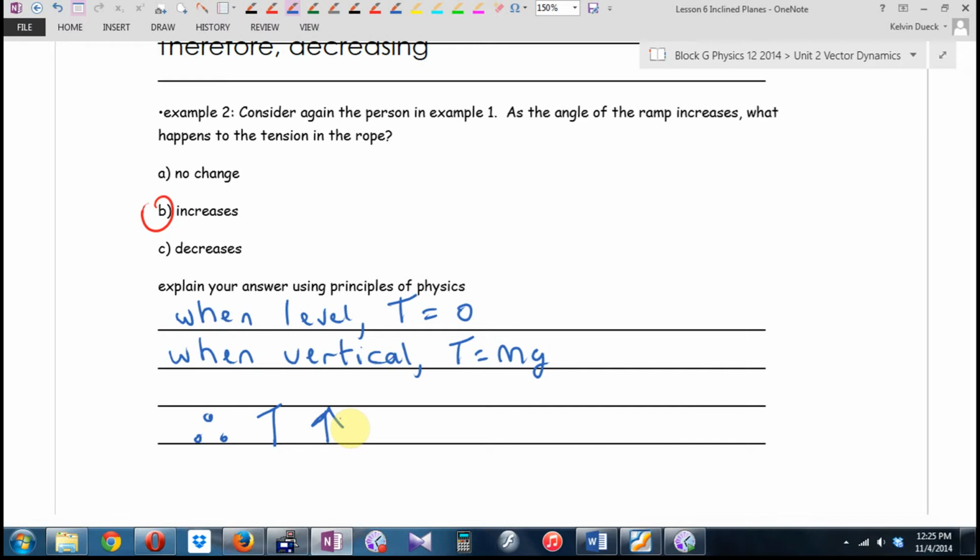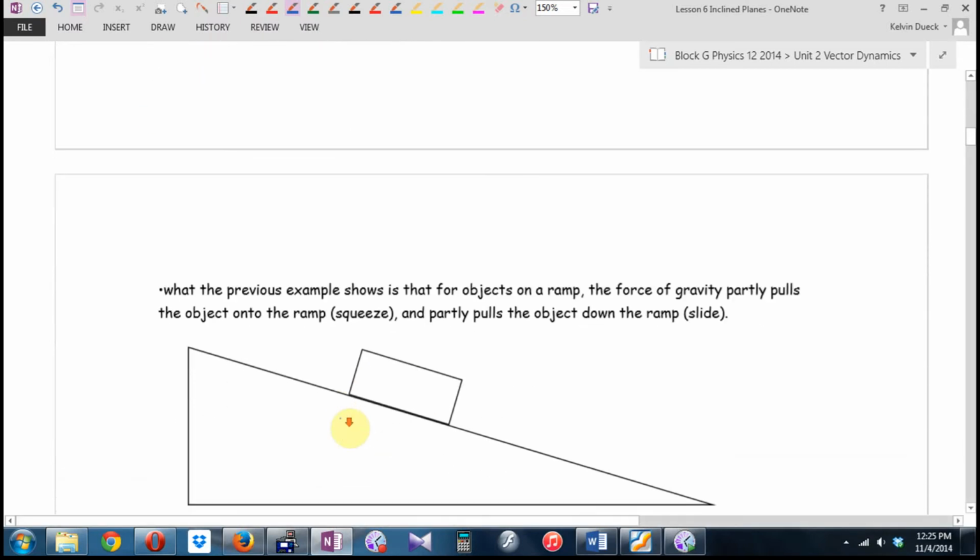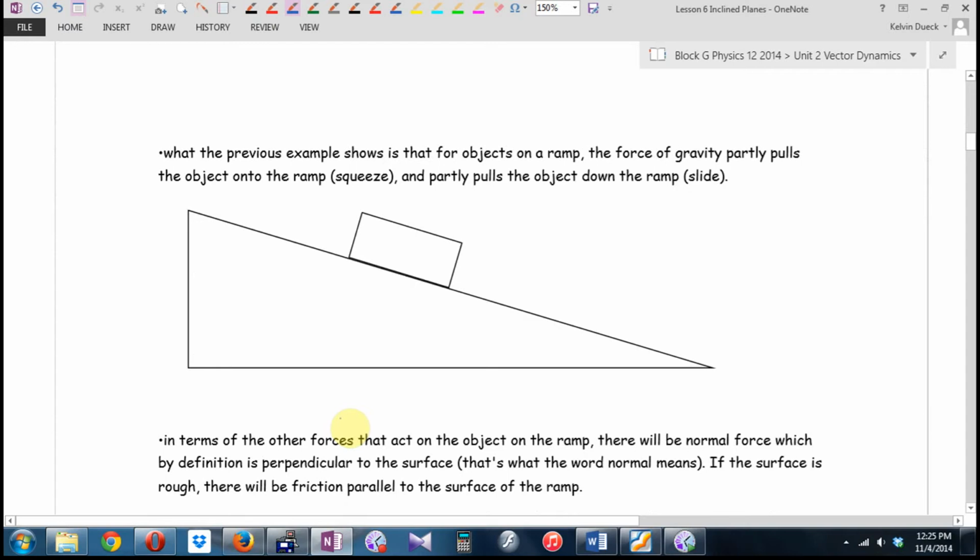Let's continue to think about being on a slant. What the previous example shows is that for objects on a ramp, gravity is really doing two things. It pulls the object onto the ramp. Some people call that the squeeze force. And it partly pulls the object down the ramp.